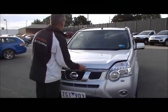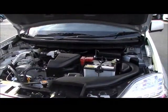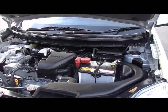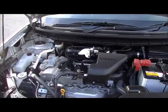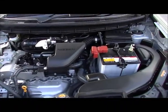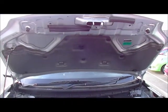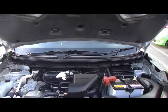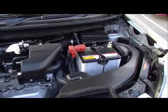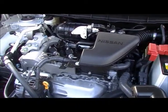Moving under the bonnet now, the X-Trail, just a few stats for you to bear in mind. Car does have 125 kilowatts of power, 226 Newton meters of torque, and with a combined fuel economy of 9.1 litres per 100 k's, you're going to actually get in excess of 700 kilometres to a tank of fuel. So you're going to get quite good performance, and at the same time really good economy as well. Certainly a lot to like about those statistics.